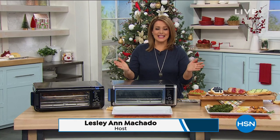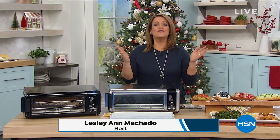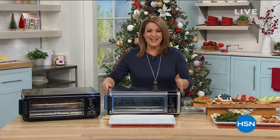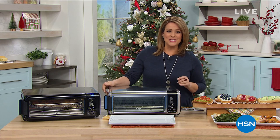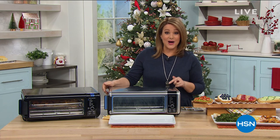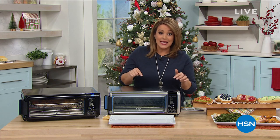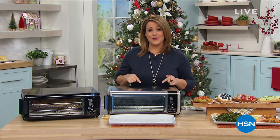My name is Leslie. If you love food and you love to eat and you're the one that's responsible for cooking, you're going to want to pick up this darling today from that number one rated brand, Ninja Foodie. This is the 8-in-1 air fryer oven. That's right, 8 different functions. It's working even better and faster than your oven.